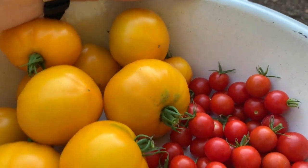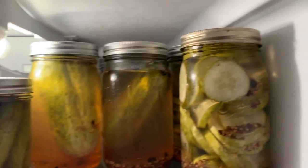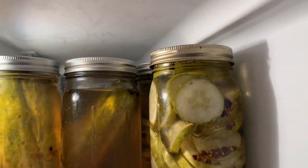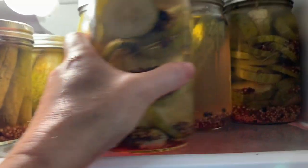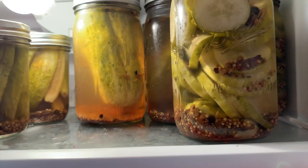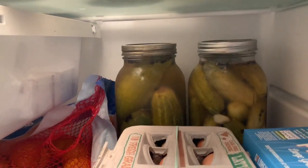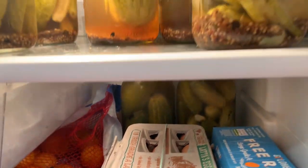I'm going to show you something special I've got happening in the garage. Yes, we have quart jars with one cucumber each. One giant cucumber. One giant cucumber. My son wants really big pickles. So we have lots and lots of jars of slices and spears. Those are big two-quart jars that have full-size cucumbers in them, so he can have his giant pickles.